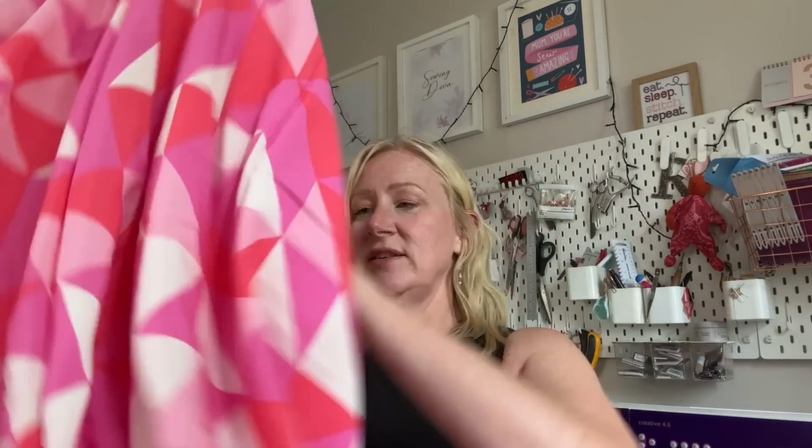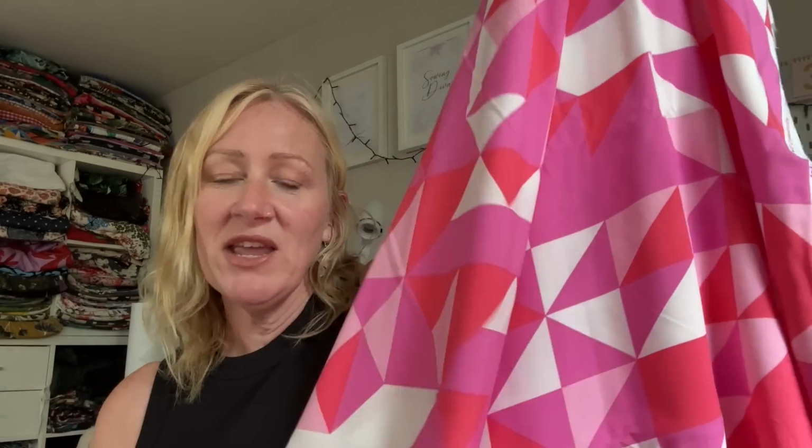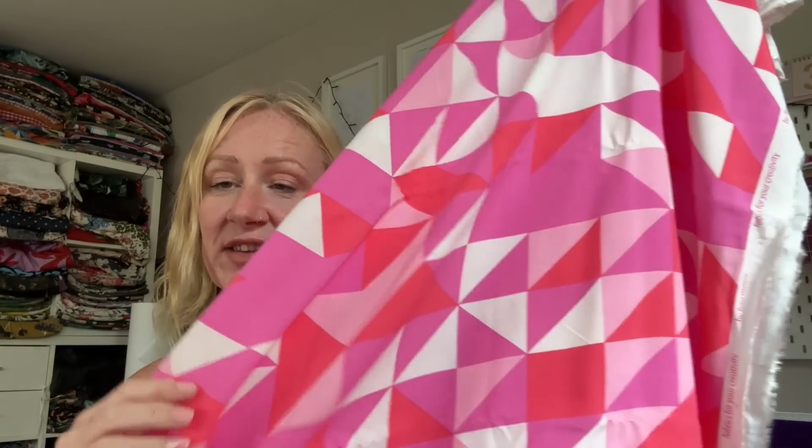Actually, I'm just wondering if there's enough here to make one of these patterns. Probably, yeah. I could make the Leah dress out of this. Wouldn't that be nice? So I'm going to get this pre-washed, and yeah, you tell me what you think you would make out of this if you had it.